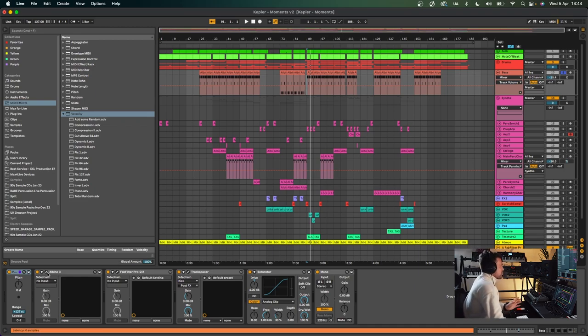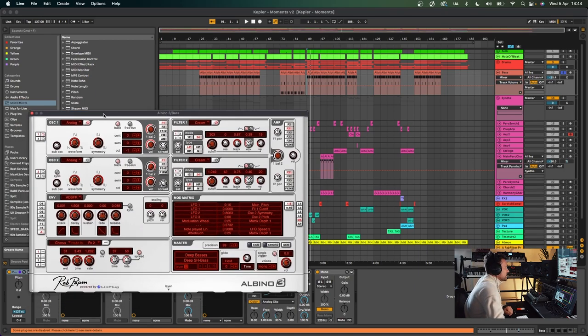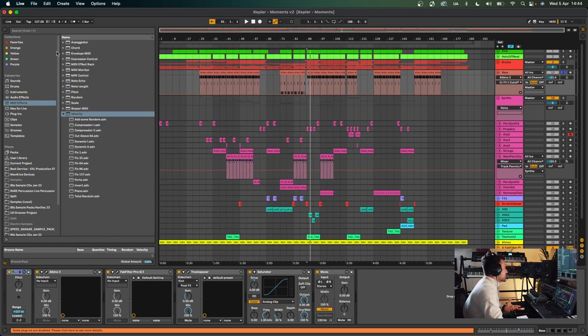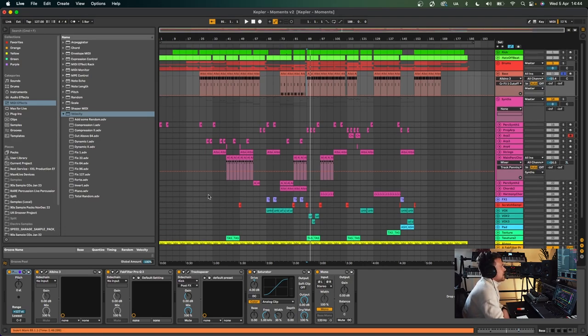So how have I come up with the sound? Well, I've just used a preset from Albino 3. It's a deep SH bass, which sounds like a nice 101, nice round bass line. I've tweaked the preset a little bit. It'll probably sound more different than the original because I tried to get close to it. But obviously it's not carrying my settings over.